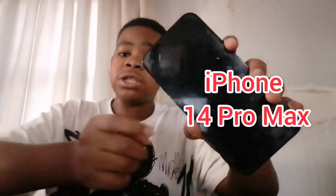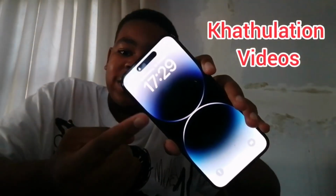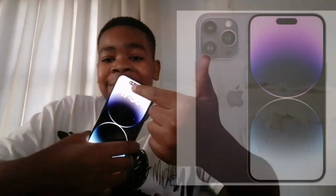This is the iPhone 13 Pro Max. Nope, I'm just kidding. It is actually the iPhone 14 Pro Max. But you would believe me if I didn't turn it on and show you this little Dynamic Island over here. It's funny to think that the only thing differentiating these two is that little Dynamic Island.